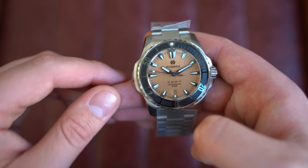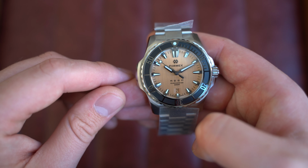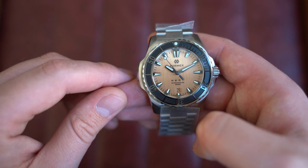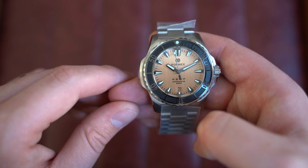I don't know of any other brand that have actually done this, to be honest, but the reference to this one is 2200.1.638X, and this one's from April 2023 with its box and paperwork, and as I said, with an additional Formex fitted rubber strap.